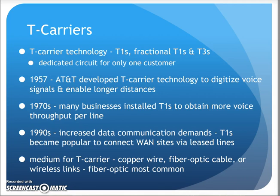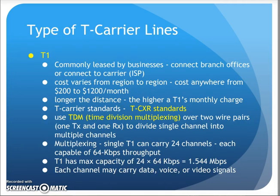Medium for T carrier is a copper wire, could also be a fiber optic cable. Fiber optic being most common, but copper wire was used for quite a while too. Alright, so let's start taking a look. T1, commonly leased by businesses, connect branch offices. Yep, connect a Harrisburg site to a Pittsburgh site kind of deal.